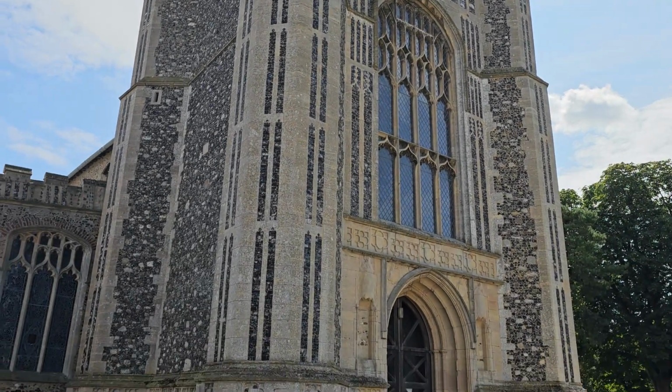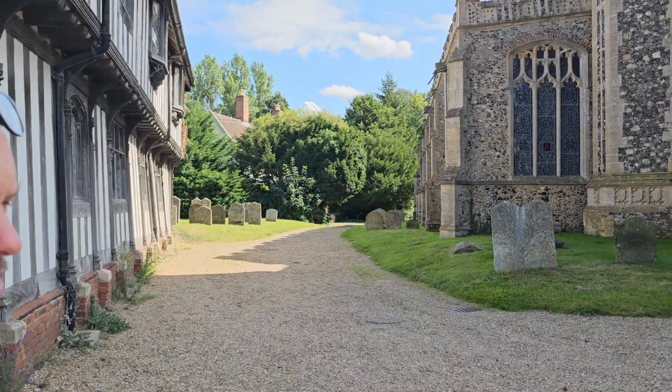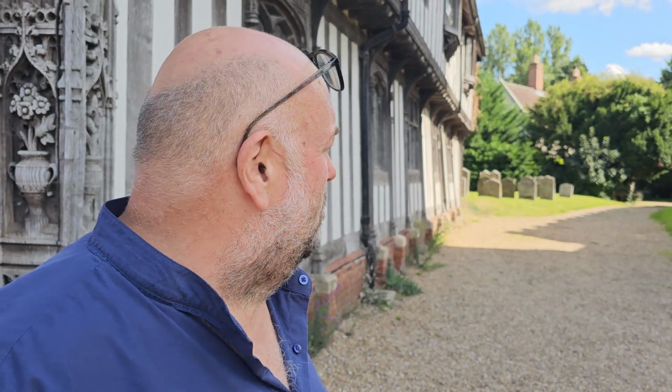Now, we have got a bit of a problem with this one today, haven't we? Yes, there's an organ recital. Well, he's not really doing a recital. He's doing practice, isn't he? He's very good at it. He's getting better. It's beautiful. Yeah, there's a guy in there playing an organ at the minute.